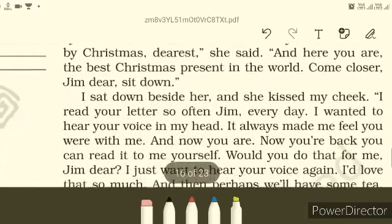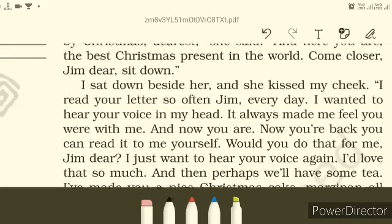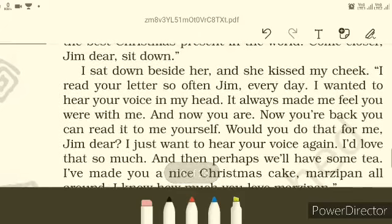I sat down beside her and she kissed my cheek. So, the gentle expression of happiness. She was so glad. She gently kissed the narrator. "I read your letter so often, Jim, every day. I wanted to hear your voice in my head." So she says, "I read your letter every day. I wanted to hear your voice, Jim." So they had a strong bond.